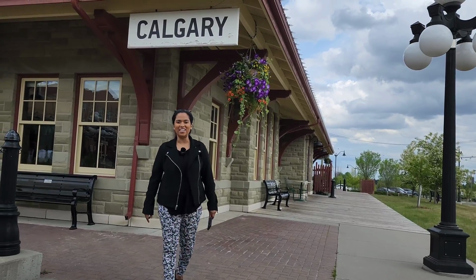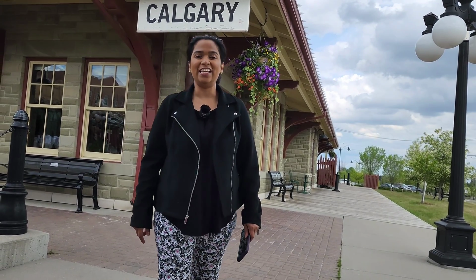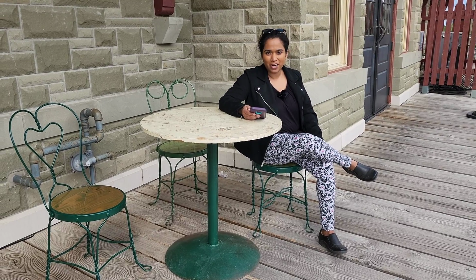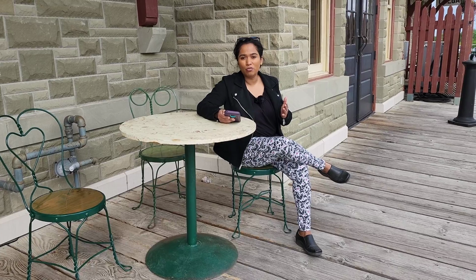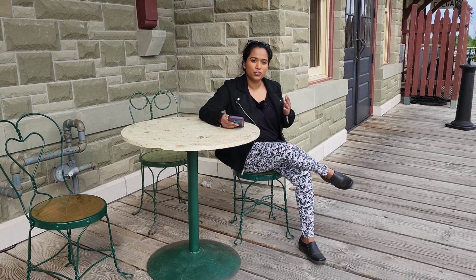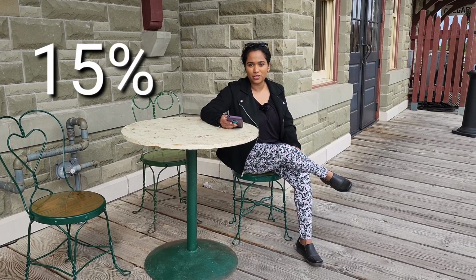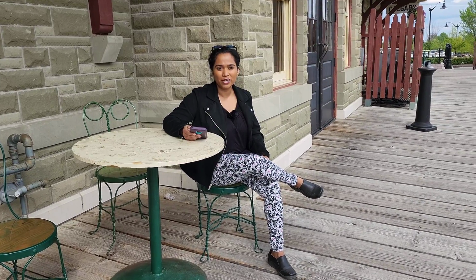Guys, let's see how credit scores are actually calculated in Canada. It is calculated by these factors. The biggest factor is payment history, which is 35%. Then you have amounts owed, which is 30%. Then you have your length of credit history, 15%, types of credit used, 10%, and new credit as well, 10%.